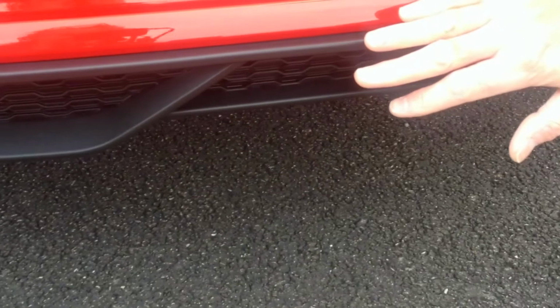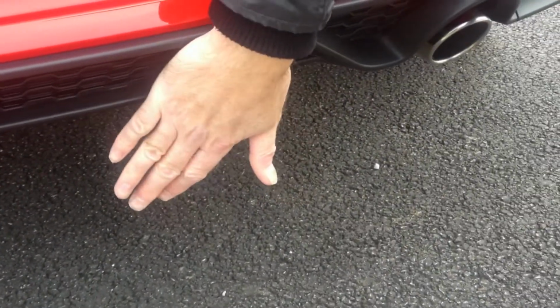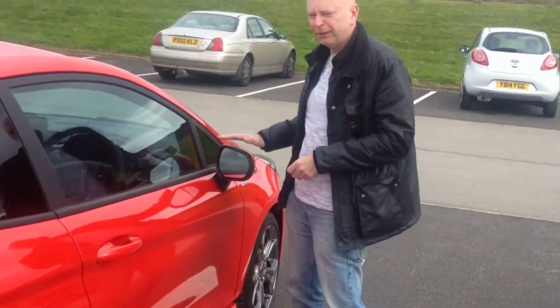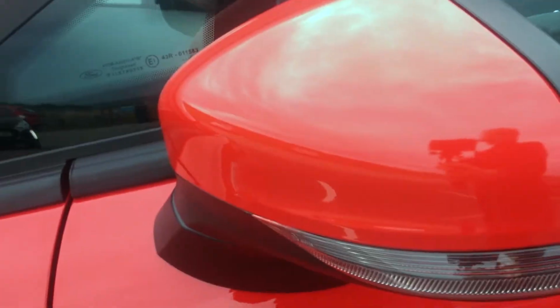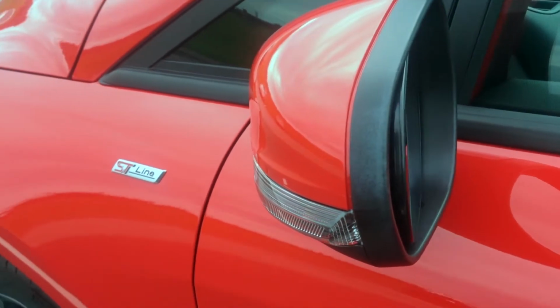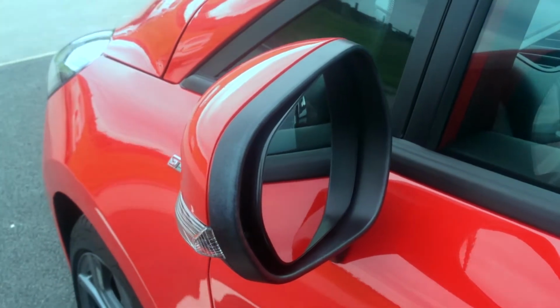If you get an ST, this has a lip in red or whichever colour the car is, which sweeps back over and covers a lot of this. But I like this, it just breaks it all nicely. Now, these wing mirrors, they look fairly chunky, but I think the actual mirror looks a little bit small. Until you get used to it, it's one of those little niggly things.